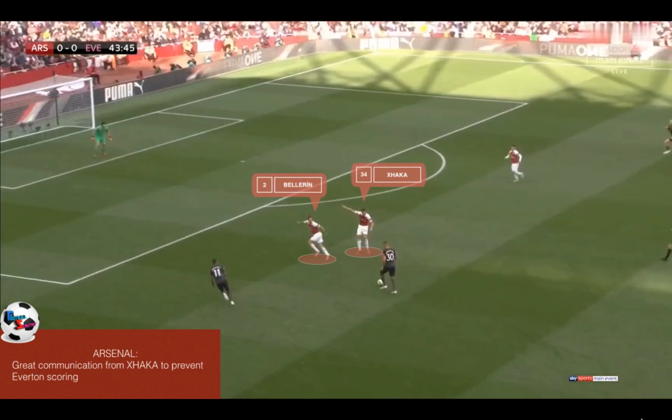And this is the first time that I've seen an Arsenal player communicating with the defence, and it's Xhaka. It's not Mustafi, it's not Socrates, it's the midfielder. He's telling Bellerin to go with that man. Great communication there. And that's probably the highlight of the defensive display, to be honest.